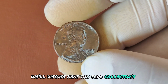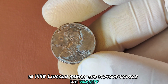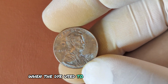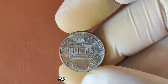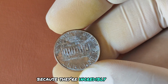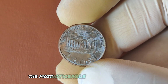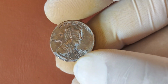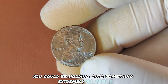The true collector's treasure in 1995 Lincoln cents is the famous double die variety. This mint error occurred during the coin's production process when the die used to strike the penny was misaligned, resulting in a slight doubling of the image or text on the coin. Collectors hunt for these rare errors because they're incredibly valuable. On the 1995 Lincoln penny, the most noticeable doubling happens in the words Liberty and In God We Trust. If you spot one of these on your penny, you could be holding on to something extremely valuable.